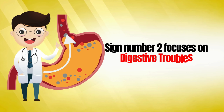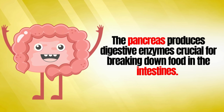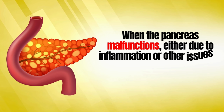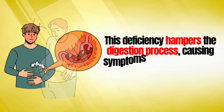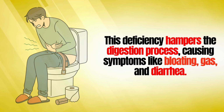Sign number 2 focuses on digestive troubles. The pancreas produces digestive enzymes crucial for breaking down food in the intestines. When the pancreas malfunctions, either due to inflammation or other issues, it can lead to insufficient enzyme production. This deficiency hampers the digestion process, causing symptoms like bloating, gas, and diarrhea.